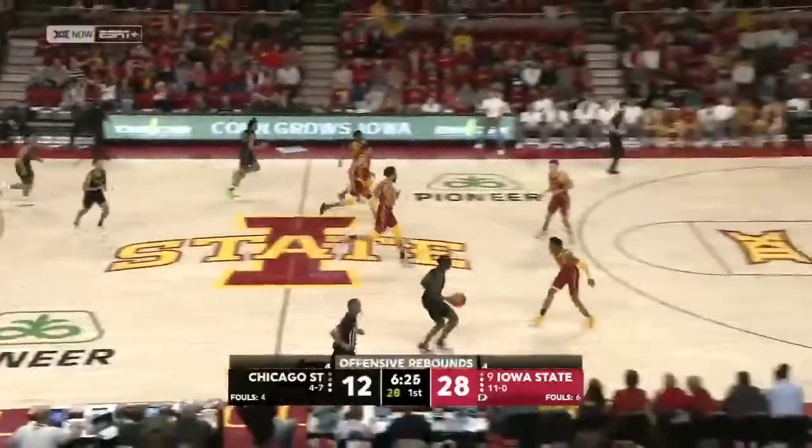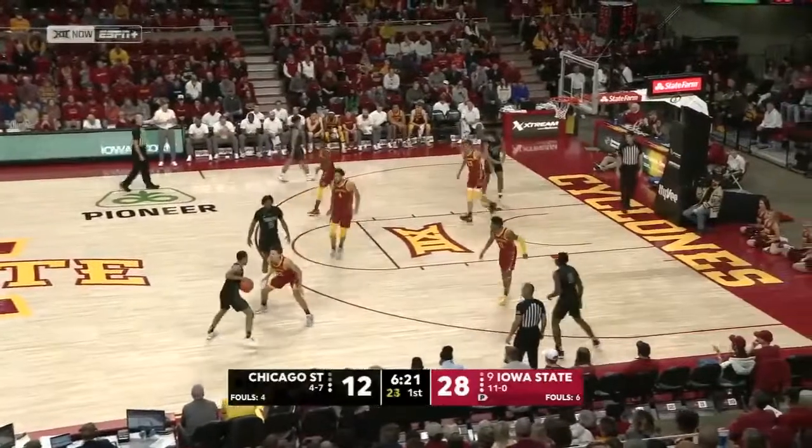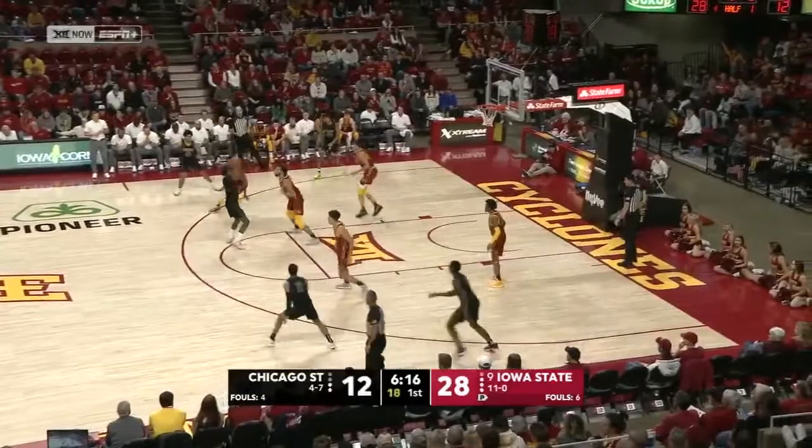Cyclones with several attempts. And you like to see the activity level out of both Georgian and Aruna, even though that one didn't work out. I mean, they're above the rim, going after the offensive rebounds. That's an important part of this team's offense.